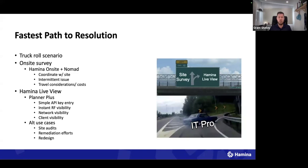And let's think about what would be the most likely scenario that an IT professional would look at. Often, number one would be a site survey. I know that, often, I would look at that and say, okay, if we've got some sort of an RF or Wi-Fi related issue, we need to be able to understand what's going on. We can't see the Wi-Fi. Maybe the wireless controller isn't giving us enough detailed information. So we need to take something like the Nomad here. We need to take this to the site and do a site survey.